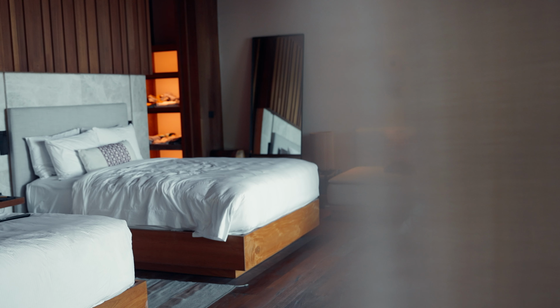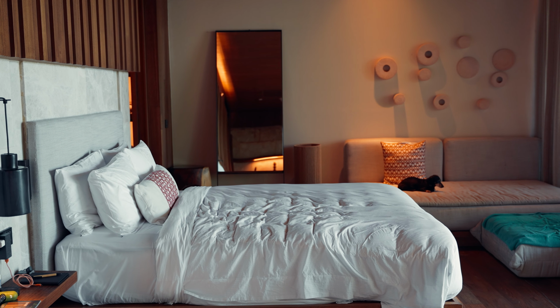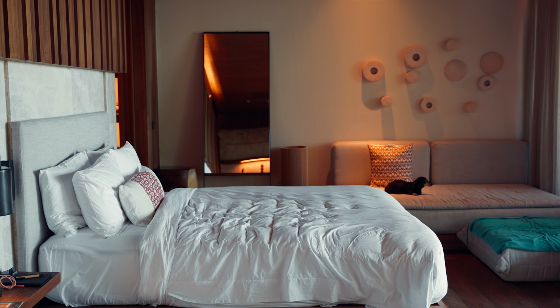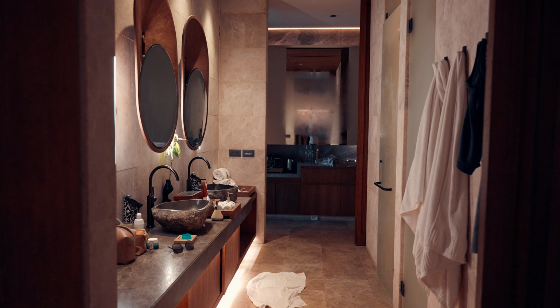It has a spacious bedroom with floor-to-ceiling windows, allowing natural light to flood in and offer incredible views of the ocean. The design is a blend of modern luxury with touches of traditional Mexican design.